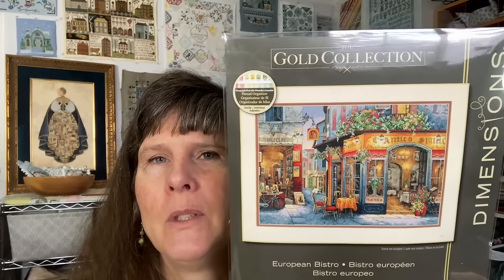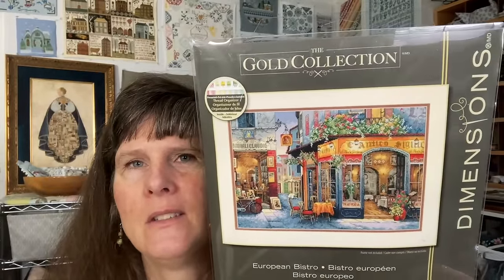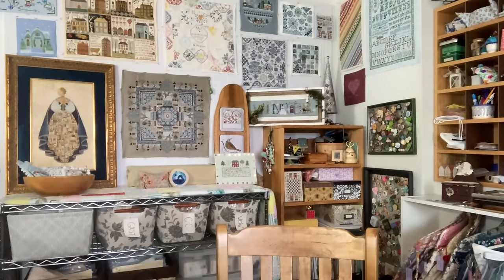And I can't remember if I showed you this one either. I also bought this one, which is also still in print, I believe. European Bistro. I've seen a couple of different stitchers finish this, and it's just gorgeous. Beautiful. And I can't remember if I showed you these. Sorry if I already did.